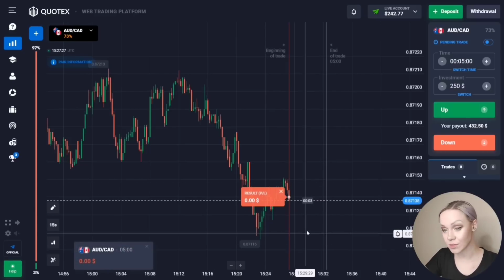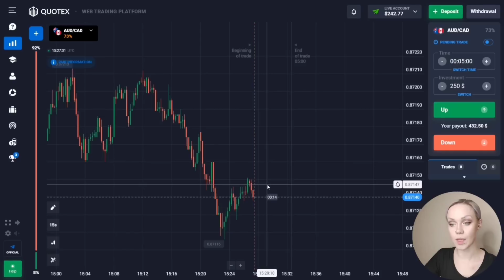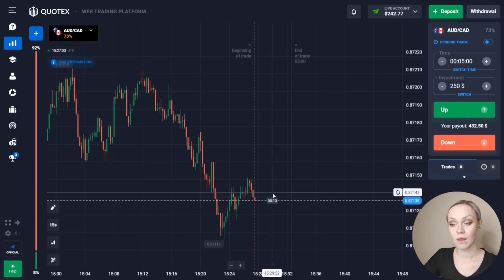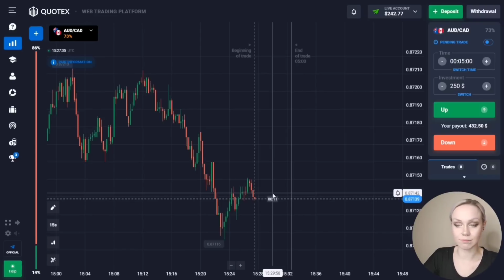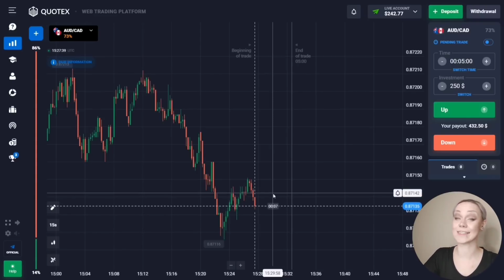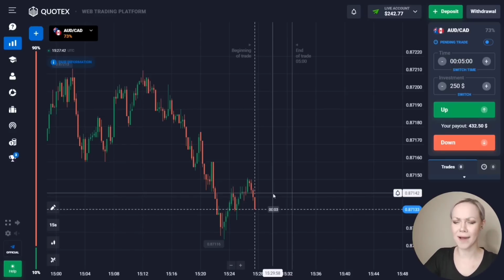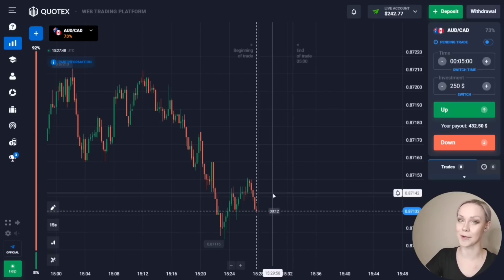Well, unfortunately, as you can see, there was a reversal in this case. The price rolled back up and we got a drawdown. The signal didn't really work. Well, let's not get upset either because this is my second fail. At the same time, I still have some money on my deposit, which means that we can continue and ask the bot for a signal for the next currency pair.